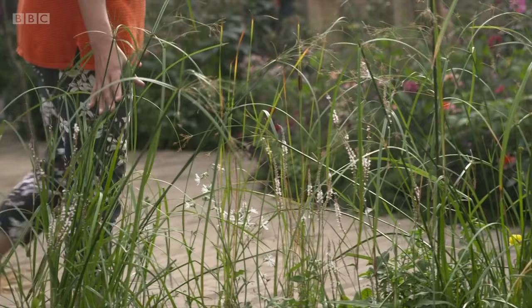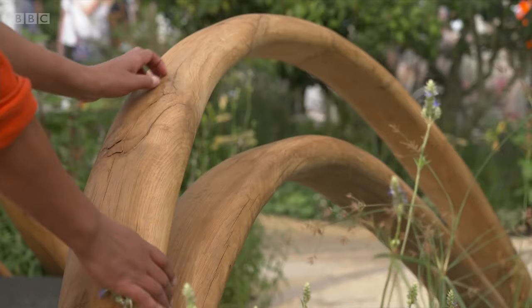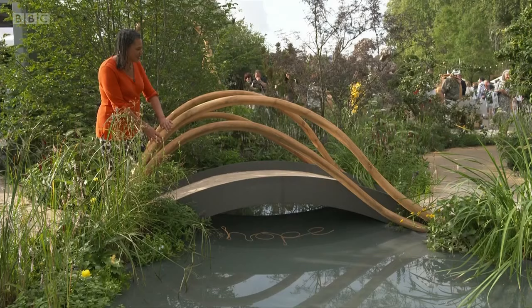I really love the variety of textures in this garden, but the really thought-provoking detail is the way that this beautiful tree has been sculpted. It really reminds me of how much can be achieved when mankind works in harmony with nature.